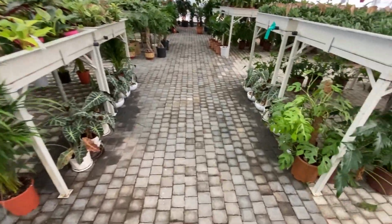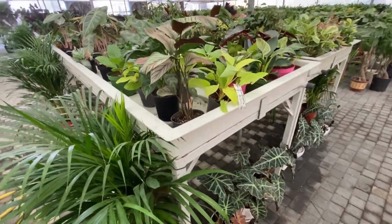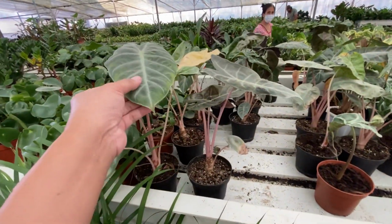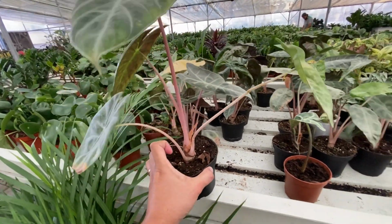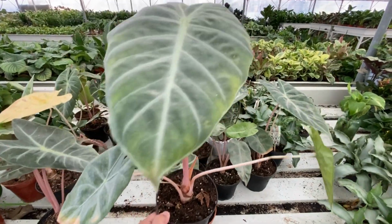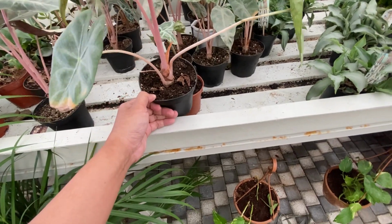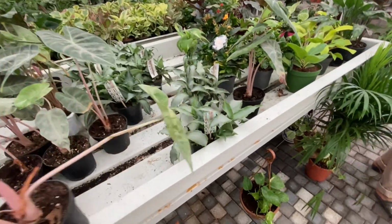What else do you have? Rare plants. What else? Any rare plants you have? What's the name of this? This is Gabi. How much is this? Guys, so expensive. This is 100 dirhams. Very expensive. Why is it expensive? Really?